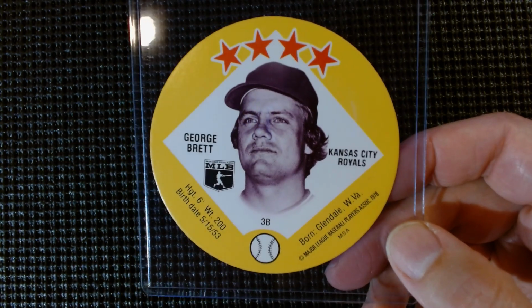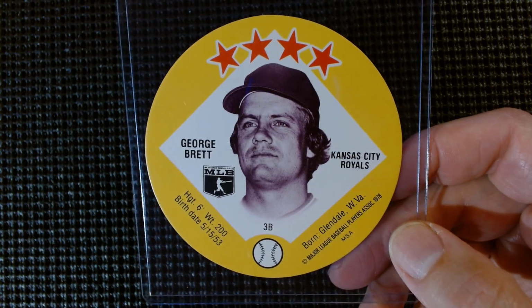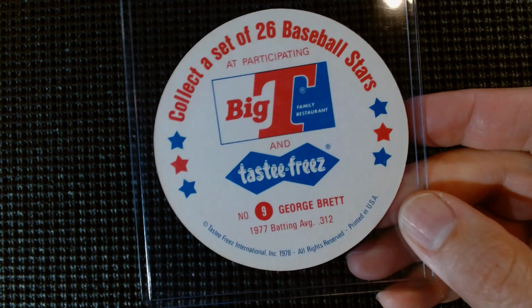George Brett there, another Hall of Famer, people. On the yellow. So it's a rainbow of colors.